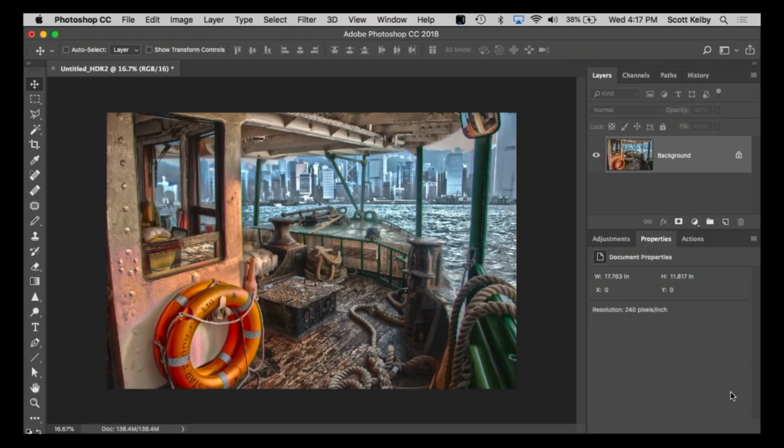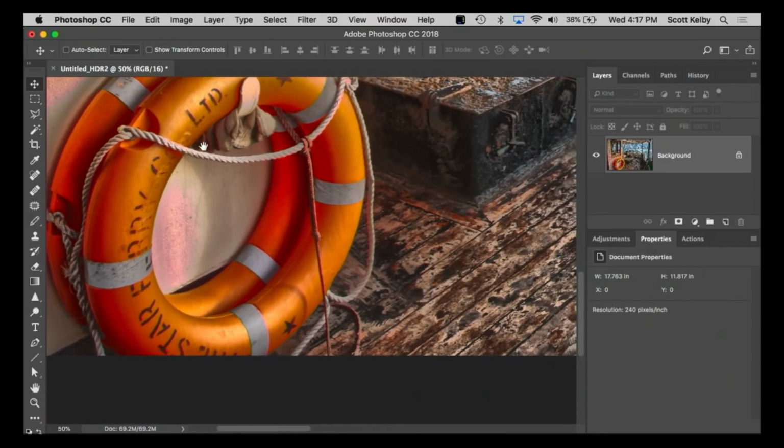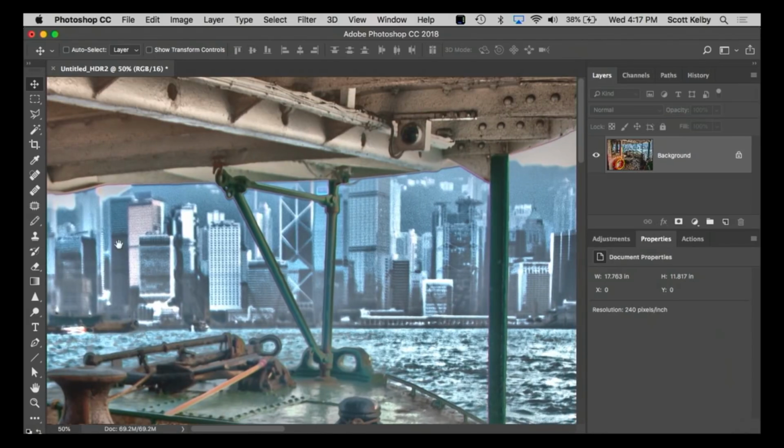So what you do is after you overcook it, because there are some good things here. It's surrounded by bad things. So what's good? I love the texture on the walls in some places. Especially on the floor, the rusty floor. The rusty floor is really good. And the city in the background is awful. It's just a mess. And the water, I don't like the water.